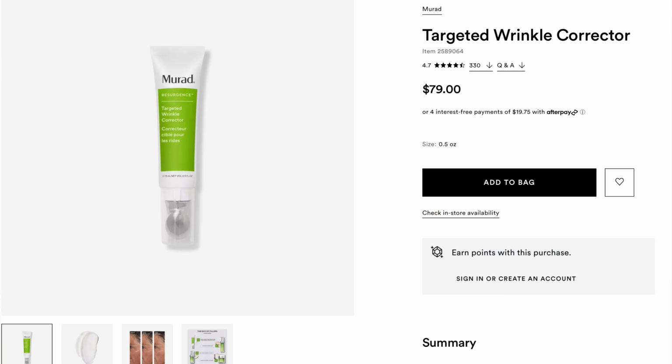Then you have the Murad Targeted Wrinkle Corrector. This is normally $79, going to be $39.50. This is a first time steal. I have this. I love this. I don't use it as often as I probably should, but it's really good. It's one of those temporary results. It's not an eye cream that's going to help get rid of the wrinkles, but it's going to help fill in or plump up the wrinkles temporarily. Once you wash off your face, the results go away, but it's something that's really good. So I think it's a great product. I think that is a really good buy.